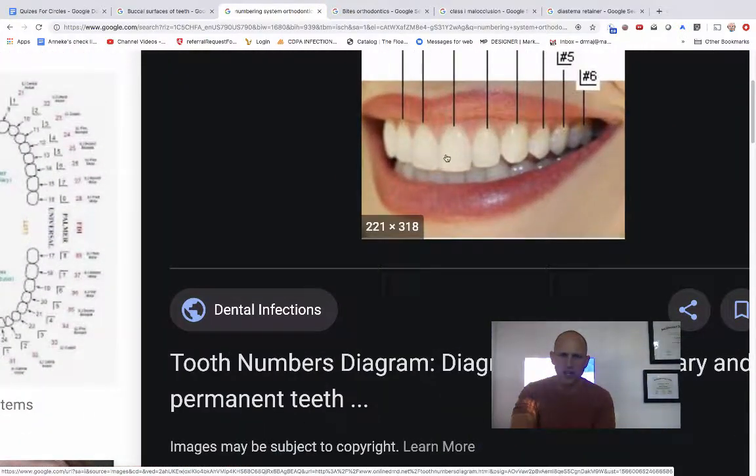So, okay, here's the front of her mouth. That's the middle of her mouth. That's the back of her mouth. So starting from the middle and going back, we number it. This is the upper left 1. So tooth number 1, 2, 3, 4, 5, 6, 7. On this right side, it's 1, 2, 3 that you can see.